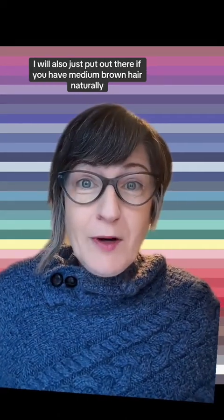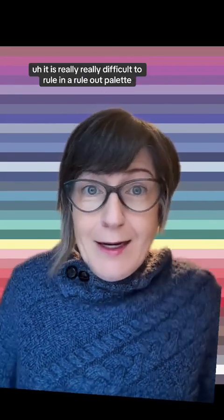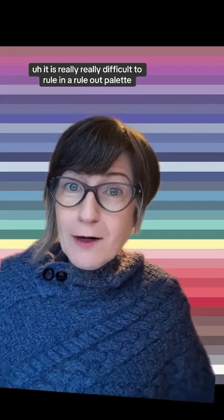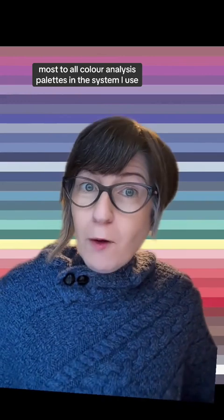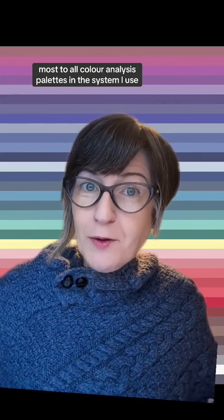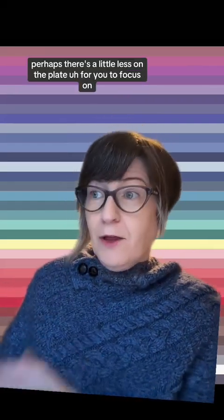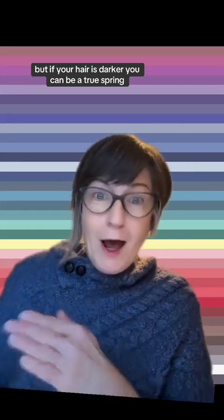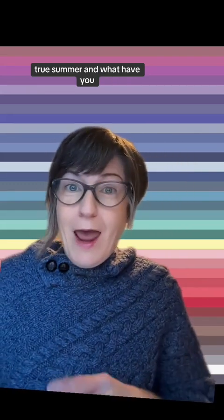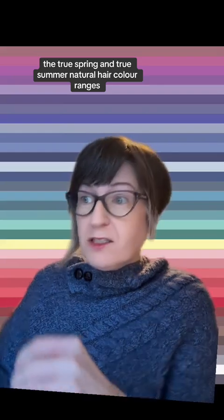I will also just put out there, if you have medium brown hair naturally, it is really, really difficult to rule in or rule out palettes because you have potential to be in most to all color analysis palettes in the system I use. And if your hair is darker, perhaps there's a little less on the plate for you to focus on. But if your hair is darker, you can be a true spring, true summer, and what have you. The true spring and true summer natural hair color ranges seen are dark right through to light.